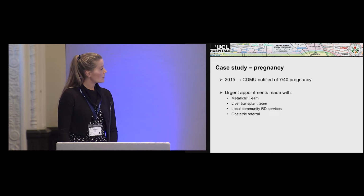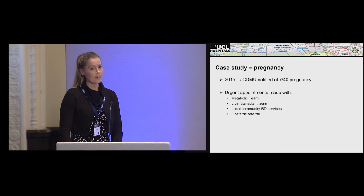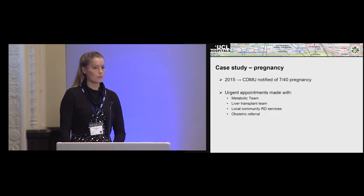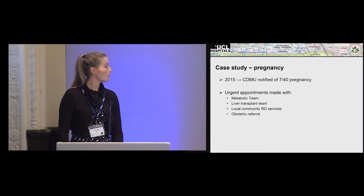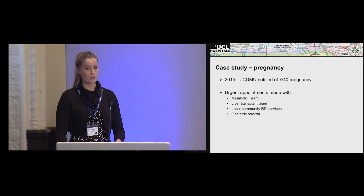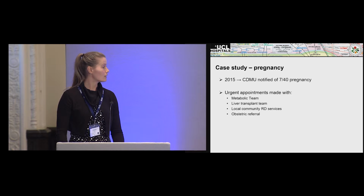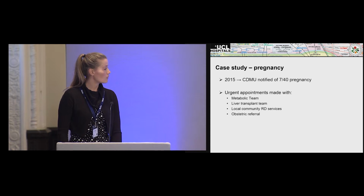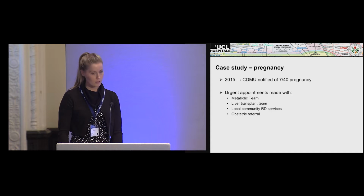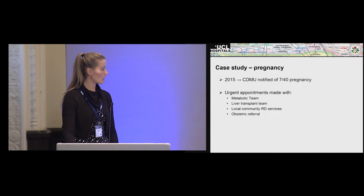So in 2014, she notified us that she was 7 weeks pregnant. So an emergency appointment was made with ourselves, the metabolic team. We also made sure that she was seen by King's College London for the liver transplant team. We also notified the local community dietitians because they're the ones that are in charge of the plastics and ordering the feeds. And we also made sure that we did an urgent obstetric referral to make sure that she was seen on every account.